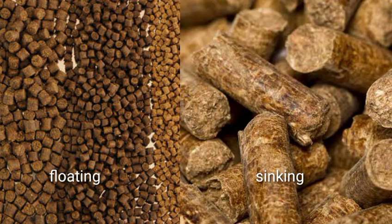Why the one of local feed? We make it, we pelletize it. That doesn't make it local. That doesn't rate it low. The fact is just that we make it and we do not package it like that of the floating feed.